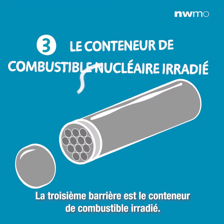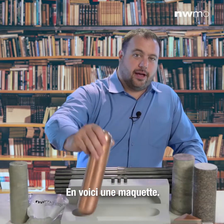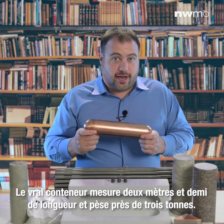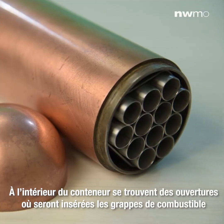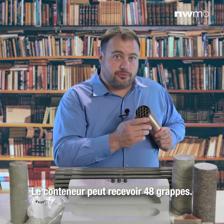The third barrier is the used fuel container. I have a model of that right here. The real container is 2.5 meters long and weighs almost 3 tons. Inside the container, there are channels for the fuel bundles. The container holds 48 bundles.